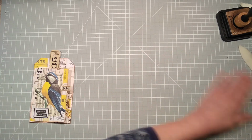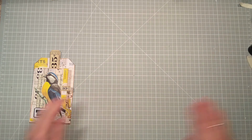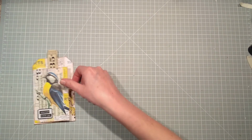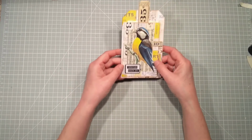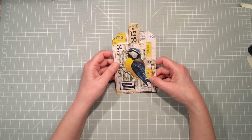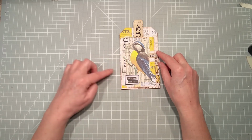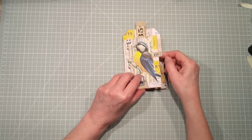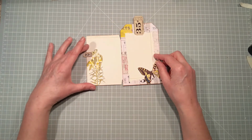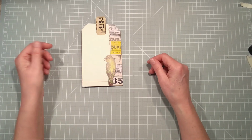So let's clear the decks down and see what we've got. That's it. I think actually I'm quite happy with that. I had a couple of little mishaps along the way, but we've fixed them. So that's just got our front cover, our little tag flip there, over it goes. We've got space to journal here, and more space for a few notes there if we want them.